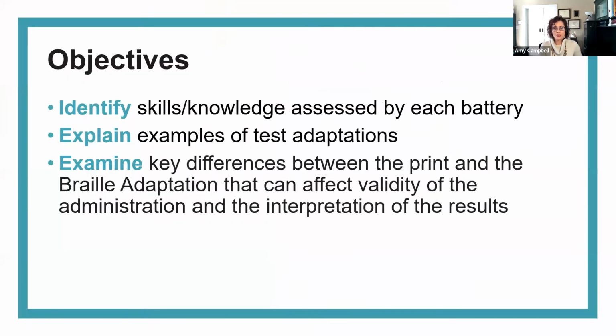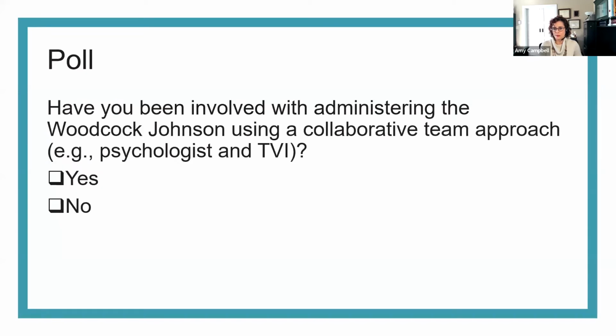During our time together, you can expect the following. We'll identify skills and knowledge assessed by each battery, explain examples of test adaptations, and examine differences between the print and Braille adaptation that can affect validity of results.